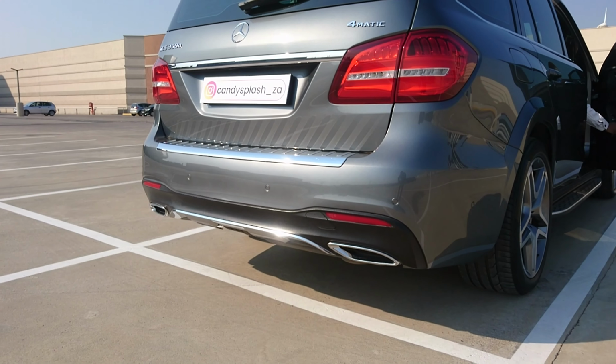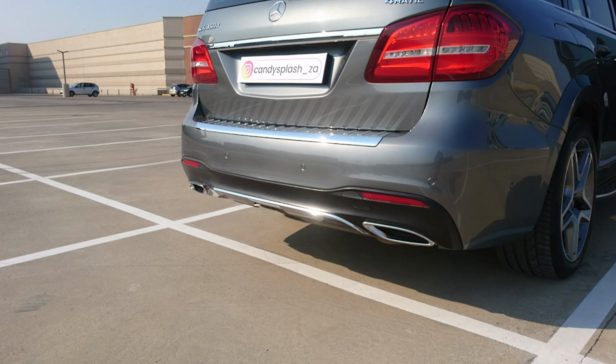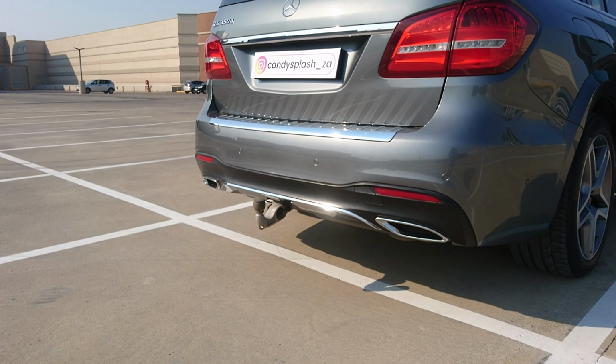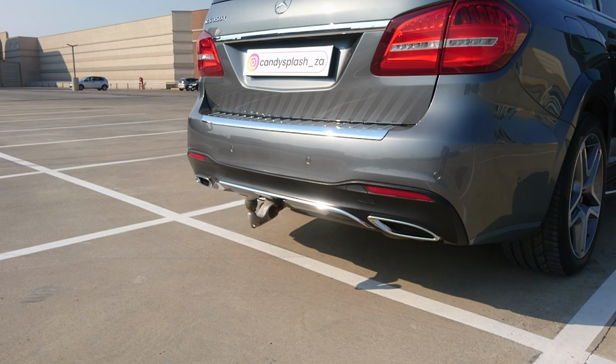And just continuing with the theme of hidden objects, you do get an electronically retractable tow bar. So if you need to use your tow bar, just flick a button, your tow bar is there. And if you're not using it, you can keep it hidden, just flicking a button, it's hidden there.